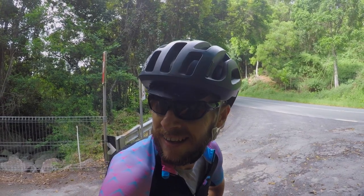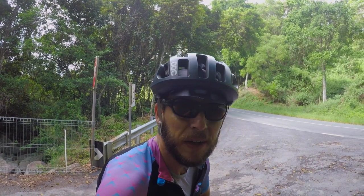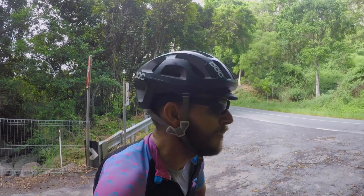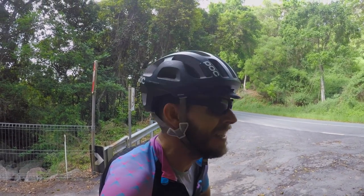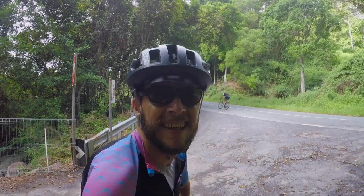Goat track, and it's the first time I've been up there on the Felt on the cross bike. Yeah, that was fun. Now to get down the hill in one piece. Let's go.